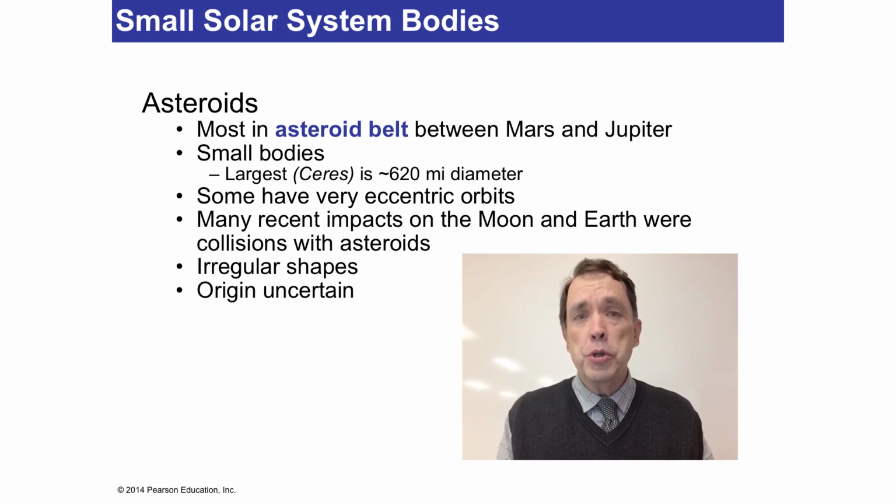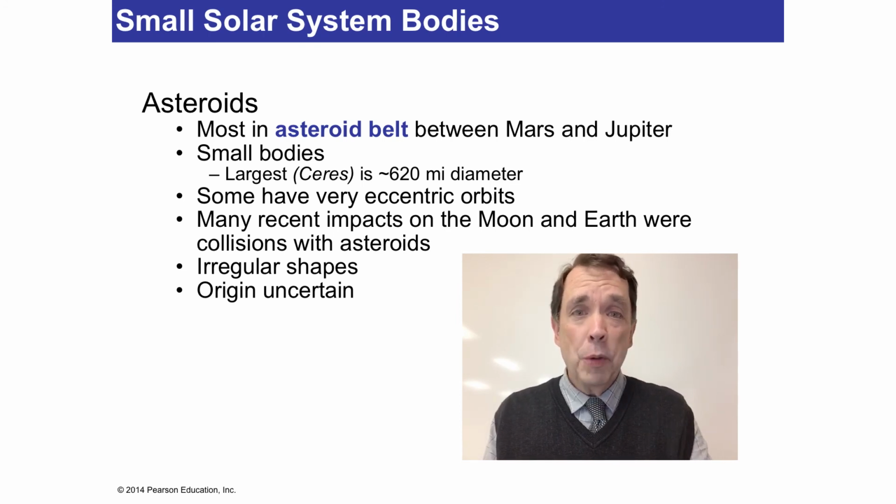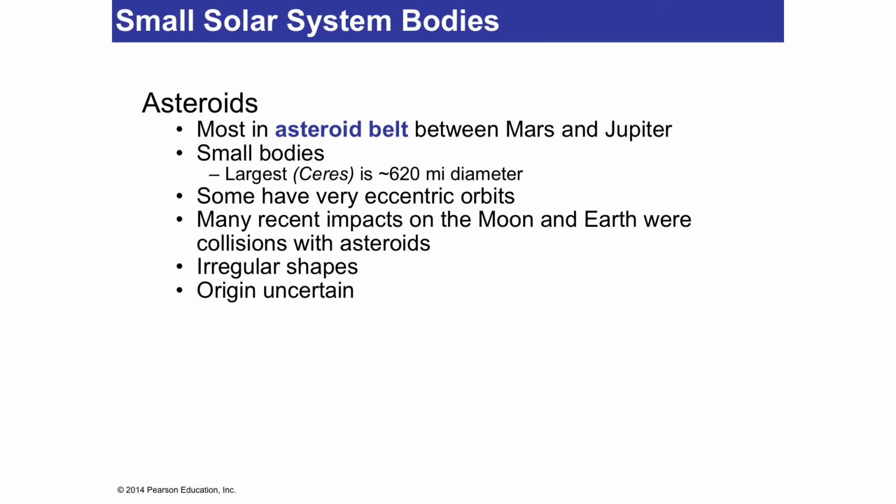Also, the two belts that exist in the solar system, the Asteroid Belt and the Kuiper Belt, and some really interesting things we'll find in this section. We'll first look at the asteroids.